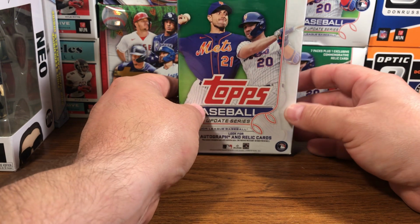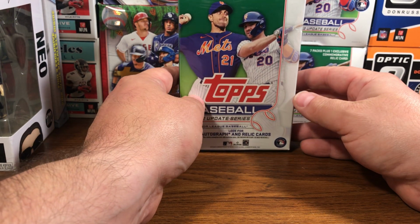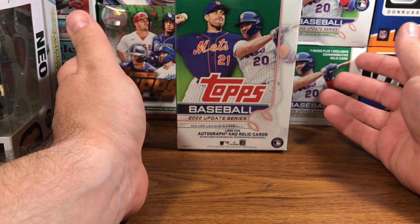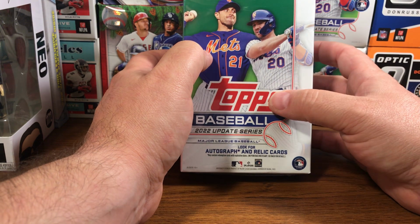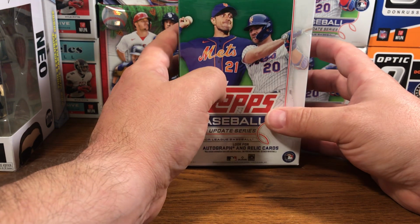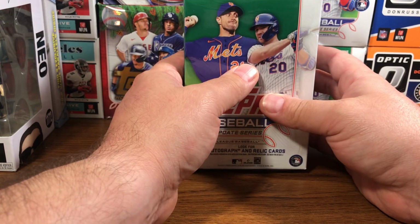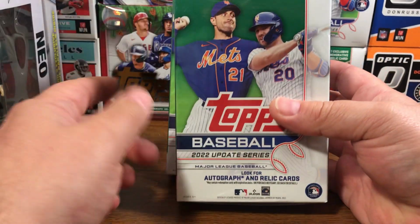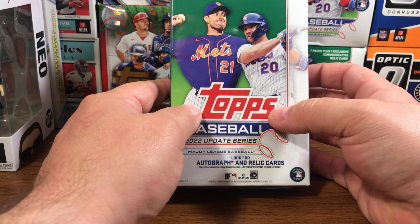I can find blasters, though. Blasters are in large quantity right now. But if you get them at Walmart, although I like getting my hangers at Walgreens because they're $9.99, you can get two hangers for one blaster, and you can get more cards with the two hangers and opportunities for autographs. I believe the only autographs you can get out of a blaster box is the relic card.